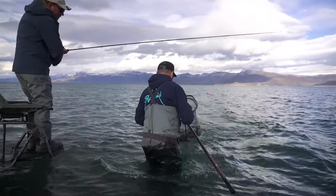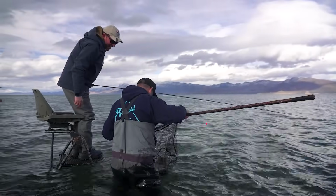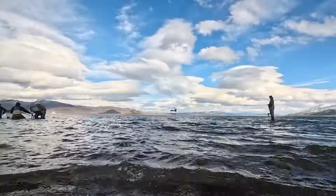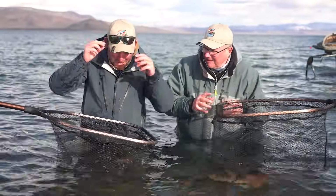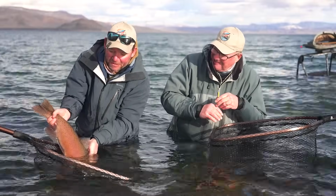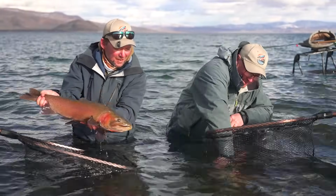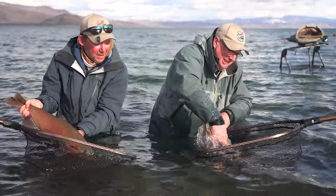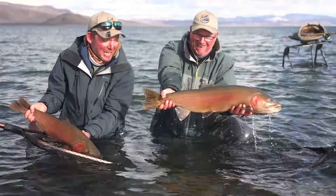Nice. Oh my gosh, that's the biggest cutthroat I've ever seen. All right, Phil, let's take a look at these. Not a bad location change. No way. Double header. I'll tell you what, this is the biggest cutthroat I've ever caught. Let's see yours. This might be mine too. I'll tell you what, that's the biggest cutthroat I've ever seen.